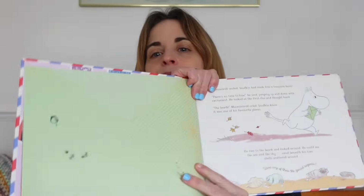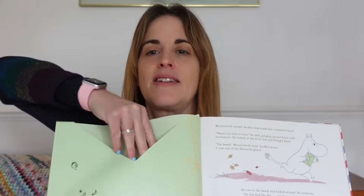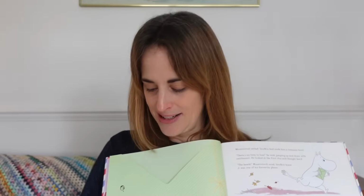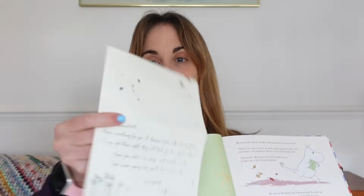And throughout the treasure hunt, he gets letters. So here's the front of the letter here. And then you turn it round to retrieve the letter. So this is a letter from Snufkin to Moomintroll. And it's an actual letter. It's the cutest thing.